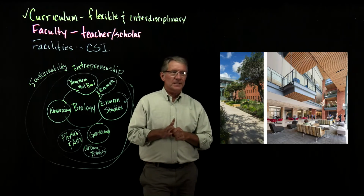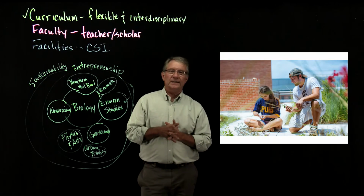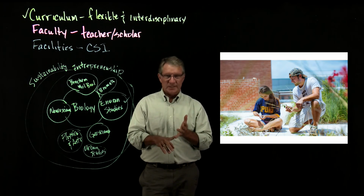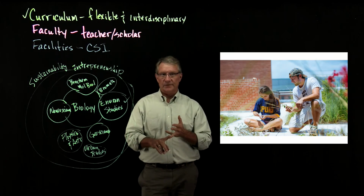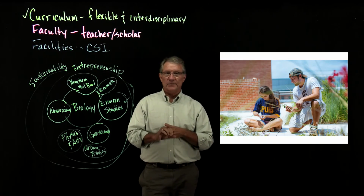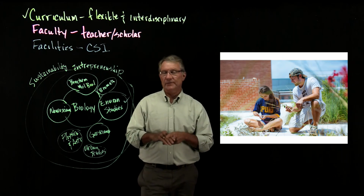Then the final piece of this building is sustainability. This building is certified at the LEED Gold level, and we have all sorts of energy systems. We have water systems that are unique for South Texas. And then shown here is our green roof. On top of our Innovation Center, as part of this, we have a green roof that is really one of a kind in South Texas.